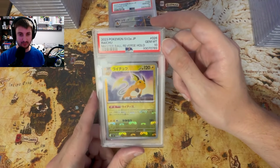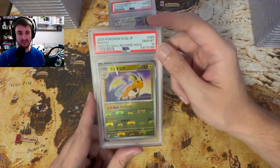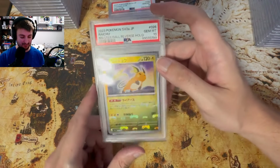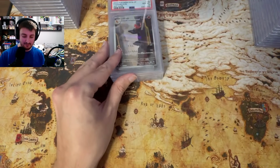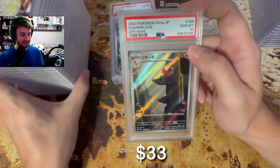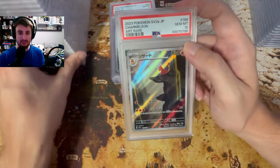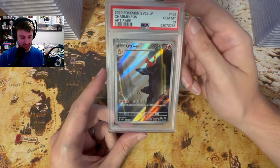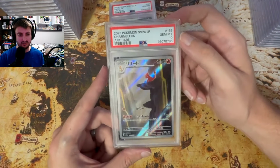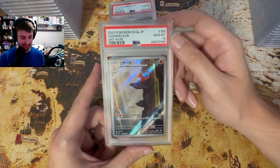I've always liked Raichu, ever since the originals. He had a funny-looking sprite in red and blue, and he's always been a favorite of mine because of that funny-looking sprite. More from that 151 box, and you'll see here, these are my not 10 pile. A lot of Japanese did not grade well in this submission, which is totally bizarre, because normally that's like 95% gem and 10 rate, and that was not the case this time.